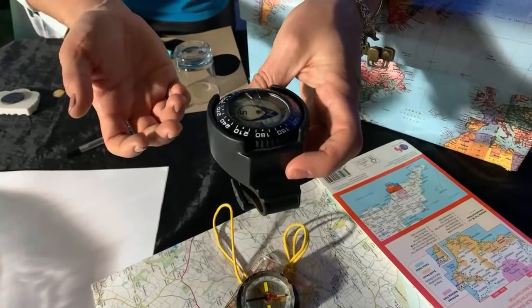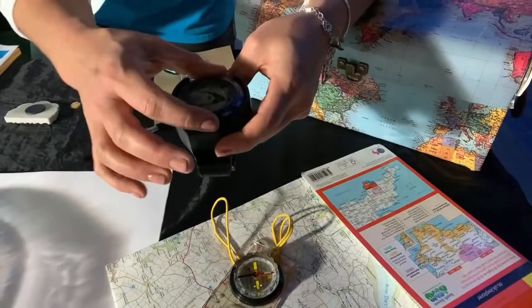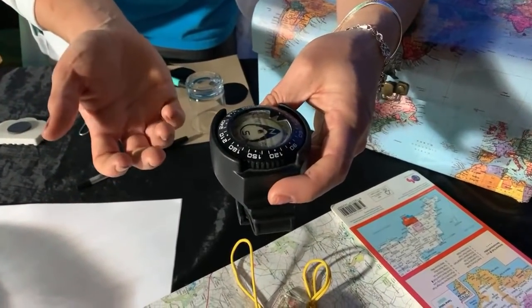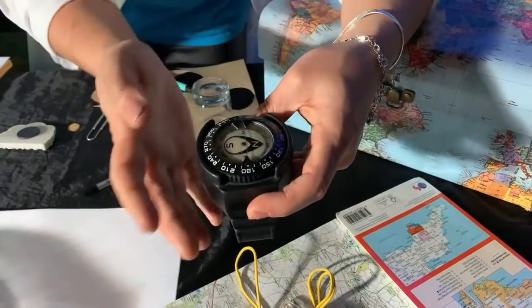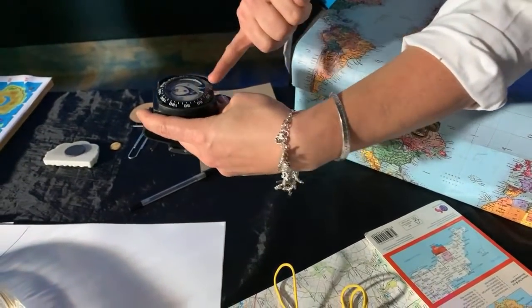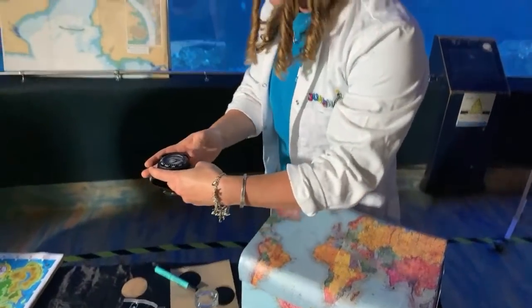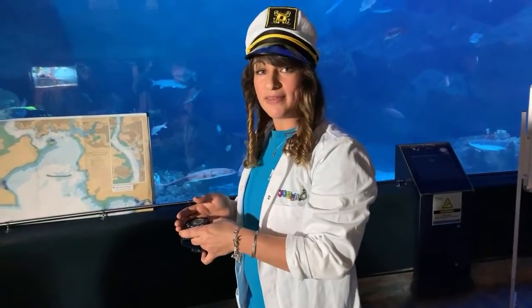And the reason for that is to do with magnets. I'm going to talk about that in a moment. But if I wanted to know how to get south, for example, let's say I wanted to go to the ocean, that's where I always want to go, I'm just going to put south at the top of my landline and then rotate my body in the compass till the north needle is between the index markers. And then I'm just going to head in that direction. That's how I can navigate using a compass.